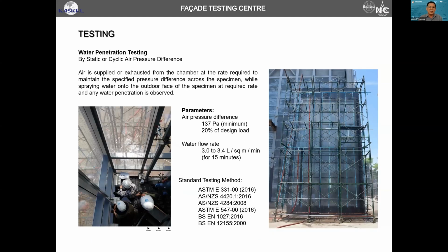For the water penetration test, we need some spray racks or a spray booth to spray the water evenly onto the specimen. And then we apply the pressure. For the American standard, we apply the pressure inside the chamber, which simulates the positive pressure outside as a negative pressure applied inside the chamber. For the Cyclic weight type of testing, which is the Australian way of testing, we have to apply the pressure onto the external face of the facade. That's why we have the indoor chamber to cater to those requirements.